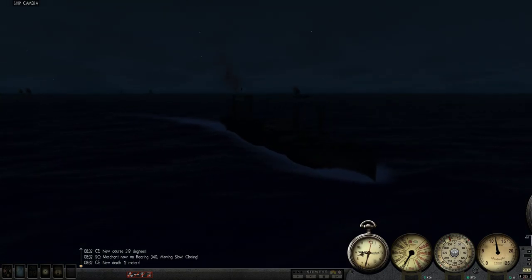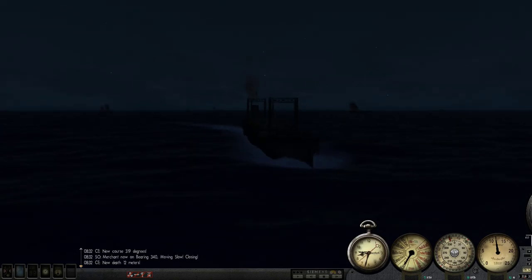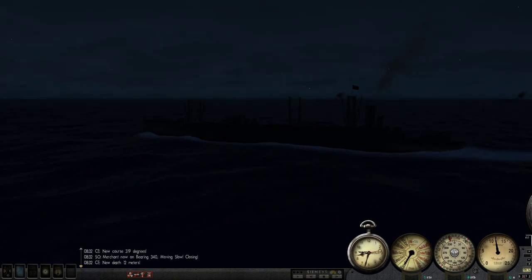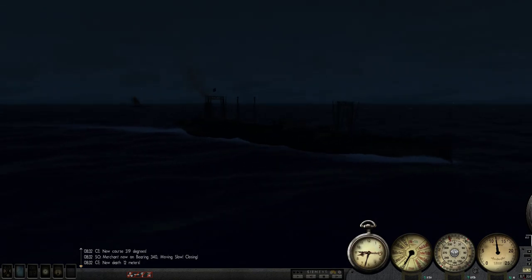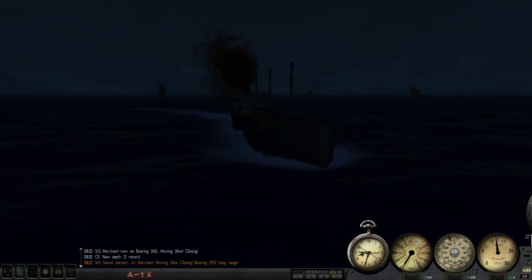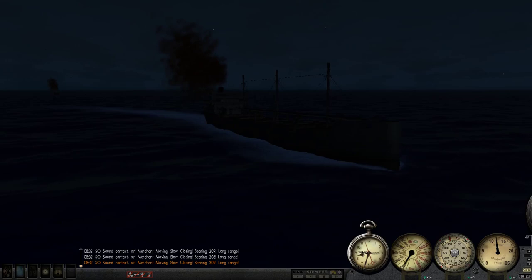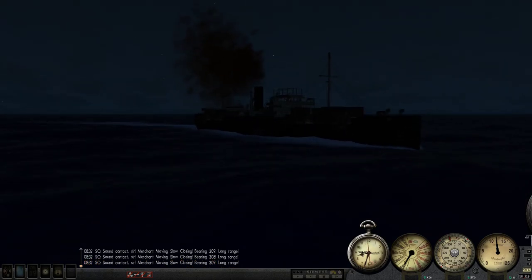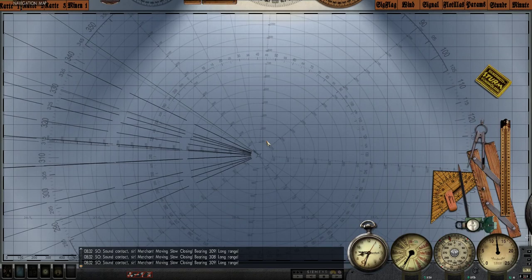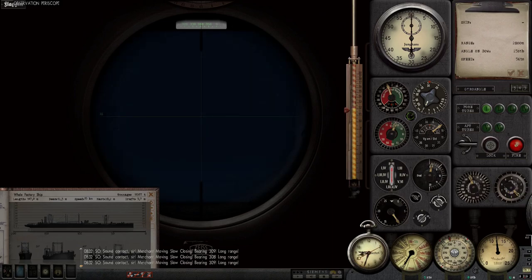Look at that. Isn't that a beauty, huh? Like a string of pearls, one ship after the other. And there is no escort so far to see. Another tanker. Another tanker. Holy moly. Medium merchant, as it looks. But it looks like they are changing the course again, huh?